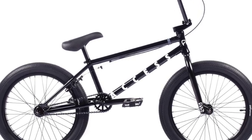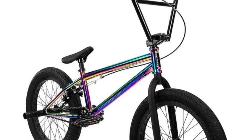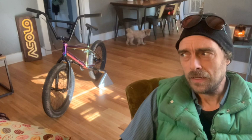And the Cult Access you can buy from a website, and it comes to your house in a box. And the Elite Destro you can buy from a website, and it comes to your house in a box. At least where I'm from, there are no BMX dealers. I don't know if you could get a BMX bike in town. Right now, probably not at all.